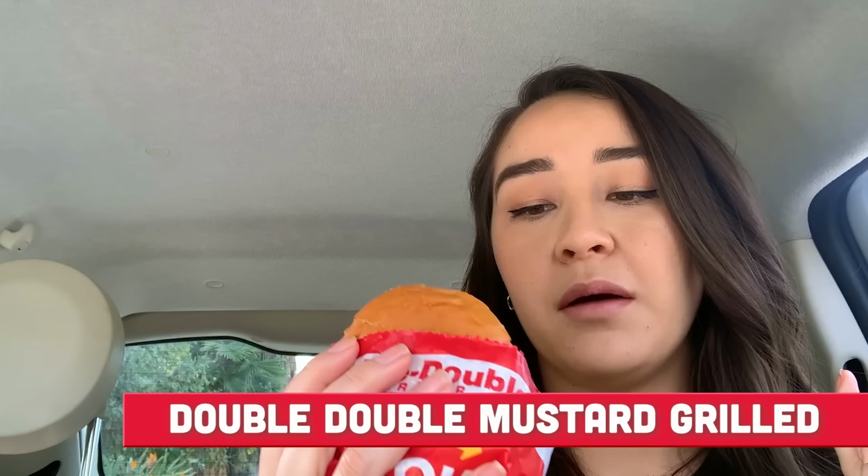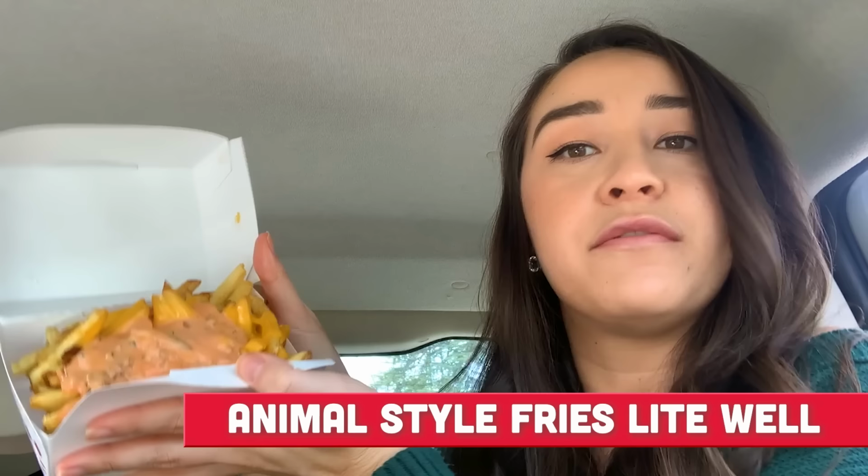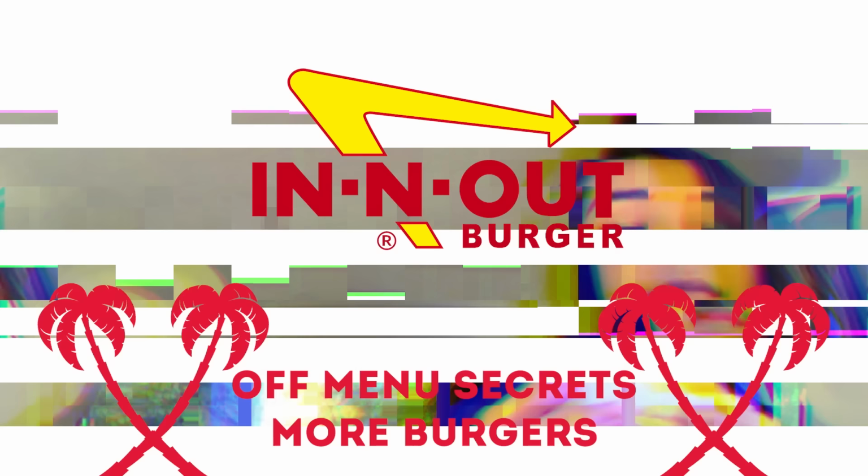Hey guys, so my favorite burger is a double mustard grilled, and they also add pickles, and then I also make sure to add extra lettuce for that little bit of extra crunch, and I always eat it with little peppers, and then I always get animal style fries, but my trick is to get Lightwell, and Lightwell is like halfway between normal fries and well done fries, which in this way the fries are still crispy but they're not too crunchy. Cheers. All right, I took the hat off.